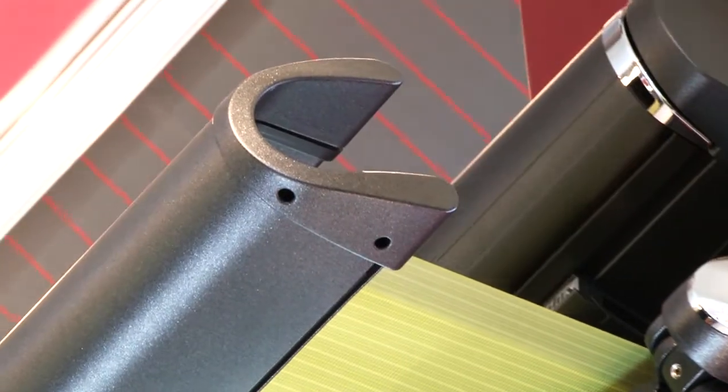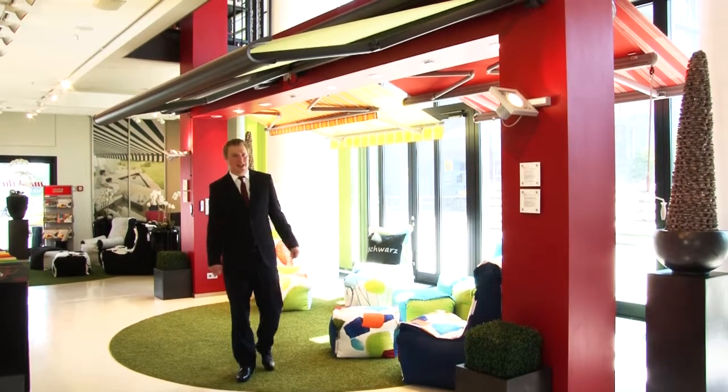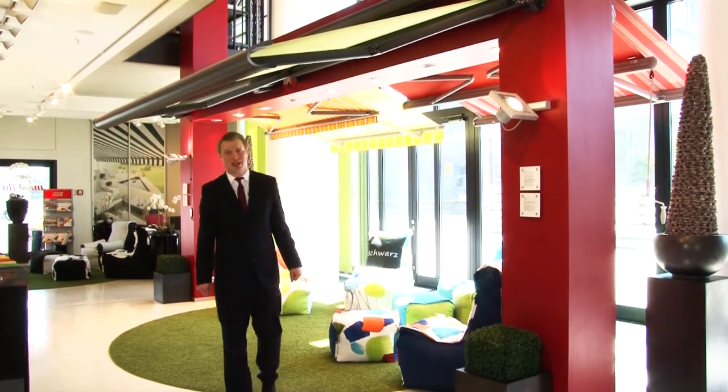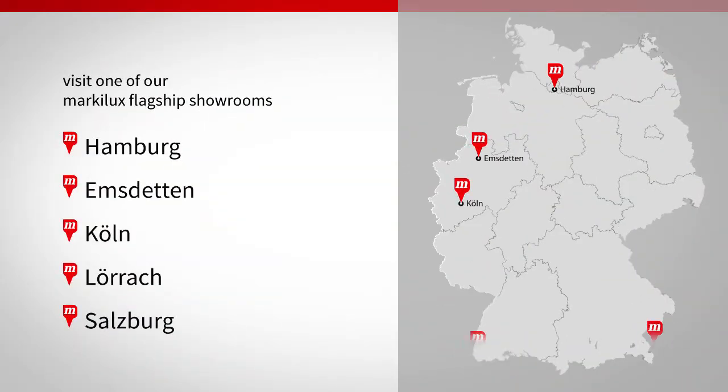Every Markilux awning is unique and can be custom built to your specification. And if your desire should be to see one of the most elegant and popular fully casseted awnings in Europe in the flesh, then visit one of our flagship Markilux showrooms or Markilux dealer near to you.